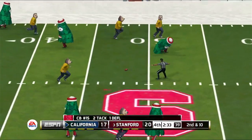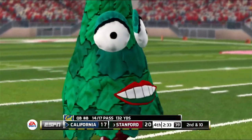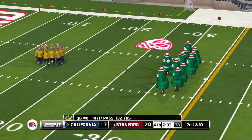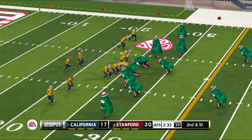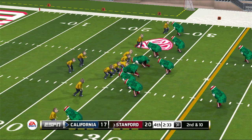Gets rid of it quickly, and that was almost picked. This just shows you that you don't need to be sacking the quarterback to disrupt the passing game. Second down and 10 to go. Ball on the 25-yard line. Let's go!